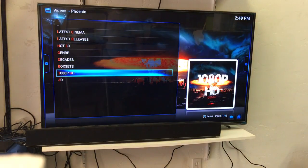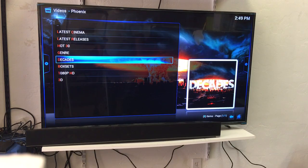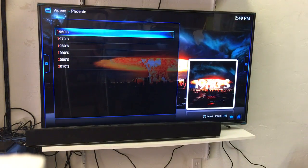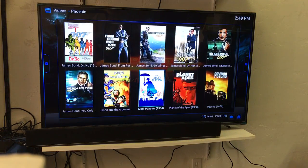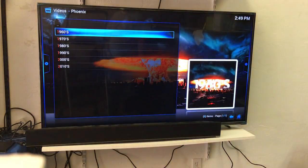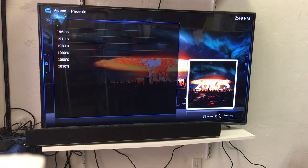If you want to get old school, you can click up here. You can go into movies. You can go into decades, 1960s. Pull up the 1960s. Now you have movies from the 1960s, Mary Poppins, Chitty Chitty Bang Bang, Planet of the Apes, and so on. Same with the 80s. If I click 2010s, it's going to pull up. Let's take a look here at the bottom right. It says working.